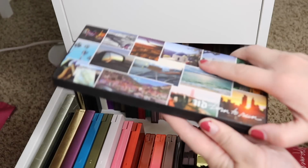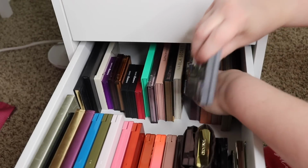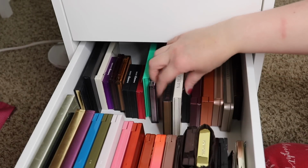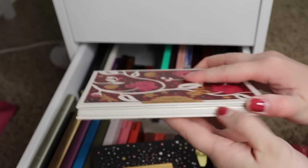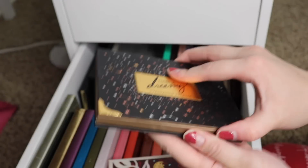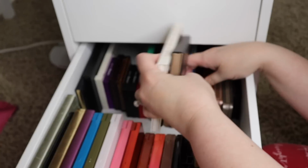And then we also have the Born to Run palette. I don't use this one enough, but it is a nice palette, so I'm gonna keep it. Whew, my back, y'all. All right, I have two from Nabla. I have the Secret palette. I actually used this one today. And then the Dreamy palette. I love this one. So I'm gonna keep both of those.